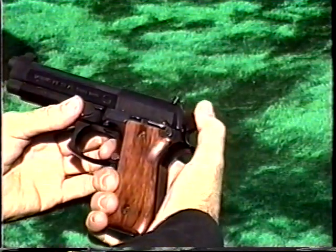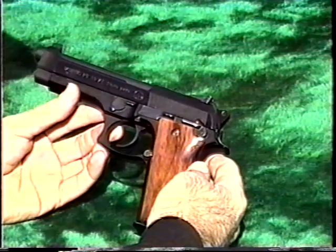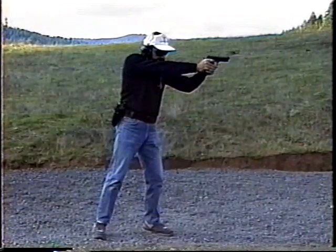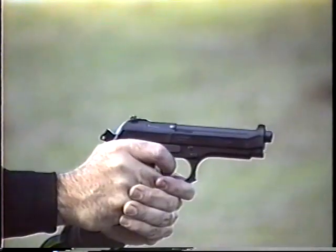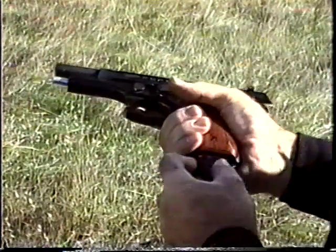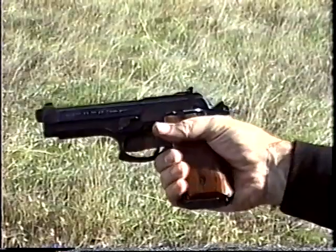Taurus will soon introduce a variation on this safety system, which will safely decock the pistol without touching the trigger. Like previous systems, the first shot is double action, and subsequent shots are single action when carried with the hammer down. When carried in the cocked and locked mode, the first and subsequent shots will all be single action.